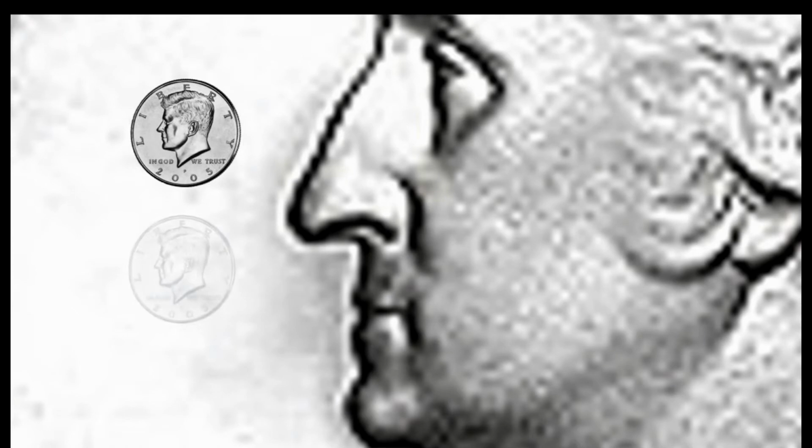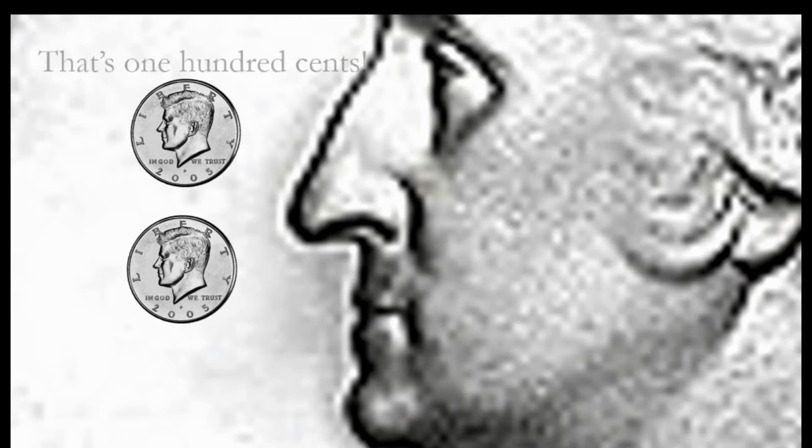Well, the next step up from the quarter is the 50-cent piece, the half dollar. The problem with these is that they're super big and they're heavy and they're very hard to find. So, do you really want to carry around 2 coins that might be difficult to find? And they're going to take up a lot of space in your pocket. I don't think the 50-cent pieces are going to work either. But if you do have them, that's 100 cents.